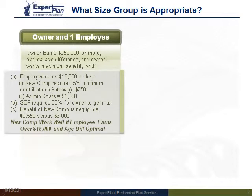You'll have administrative costs, which will be relatively high for a two-man group, but that's because of the testing involved. And you need to ask yourself the question, hey, I've got a small group here. What about a SEP, or a Simplified Employee Pension Plan? Will a SEP work better than new comparability because a SEP requires no administrative costs at all? The benefit of new comp when you have one employee with less than $15,000 is negligible because the cost-benefit analysis is negligible. But conversely, you will find that even with a two-life group, new comp will work well if the employee, the non-owner, is earning over $15,000 and the age difference is optimal, which we will discuss later.